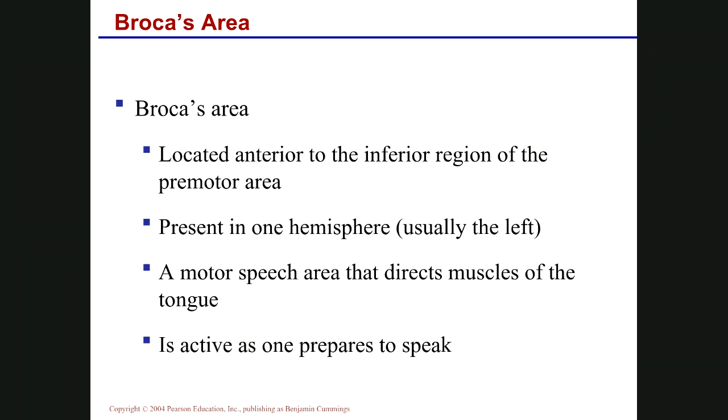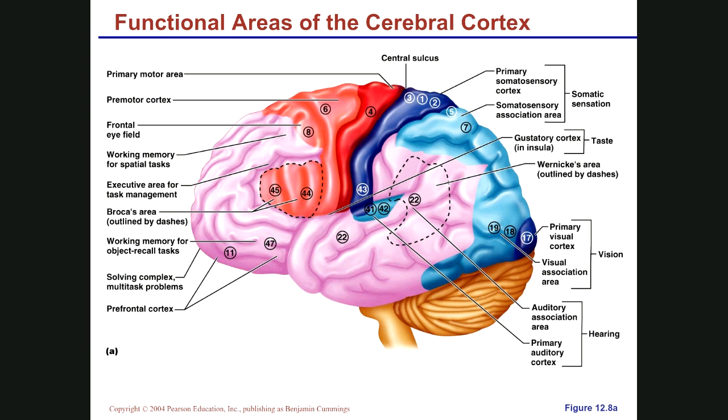What Broca's area does is it directs the muscles of the tongue when we speak. So if you think about saying something really complicated, your tongue has to move in lots of movements, lots of directions. It has to push, it has to do all kinds of things in order for you to make those sounds. And so that's what Broca's area does. It controls the muscles of the tongue. It becomes very active when you're prepared to speak. And so if you were to say something like a tongue twister of some sort, think about what your tongue is having to do. It's making like crazy movements.